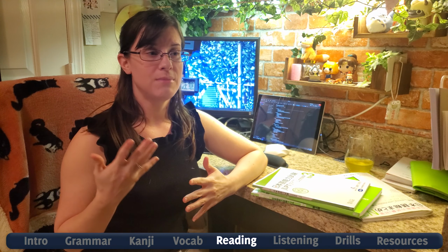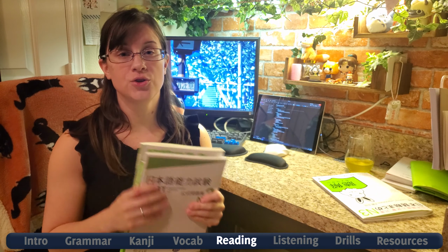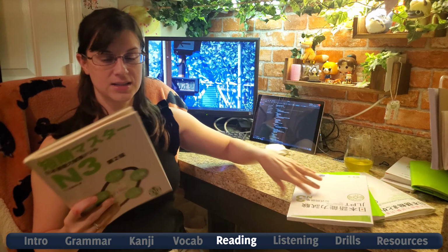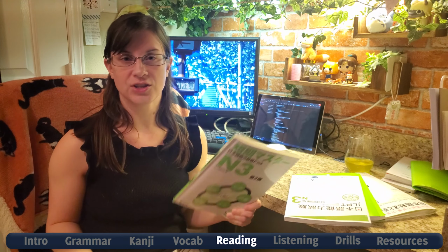So for reading, my honest recommendation would just be to get as many materials as you can and try to go through them. Obviously, you'll want to do some that are JLPT specific because you're going to want to be doing the practice questions with them, because honestly, for me, it's not a question of whether or not I understand the reading, and the same thing goes with listening. I often completely understand the passage or the listening and it's just fine.